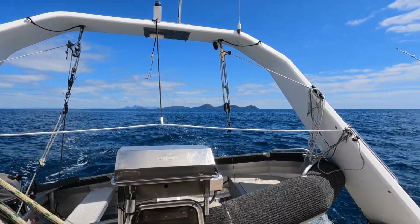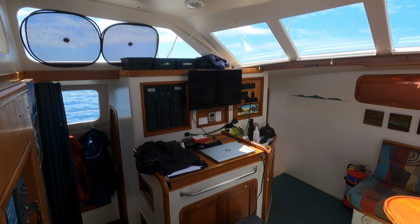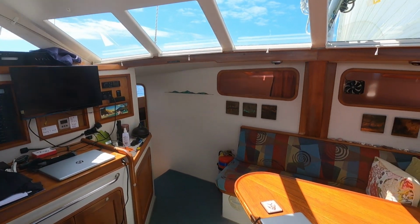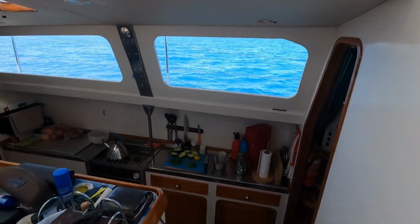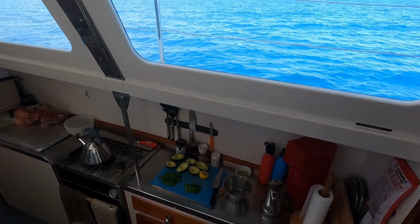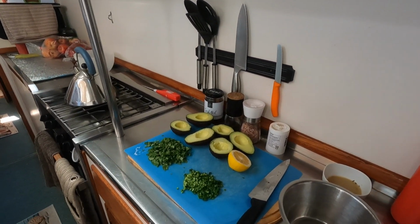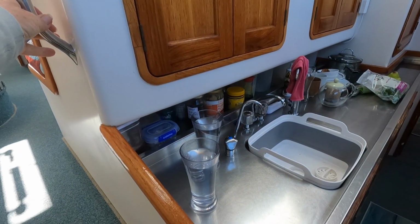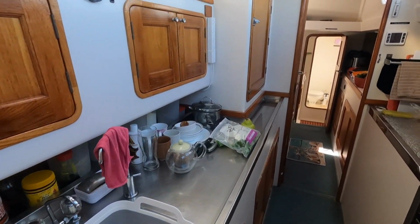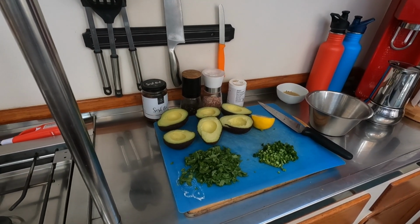One of the many reasons I love sailing catamarans. You don't need to put anything away. You can leave the computer on the table. You can come down here. You can prepare your lunch. Aha, what's for lunch? We're having a guacamole with some sourdough. Ouch, you don't have to put things away.